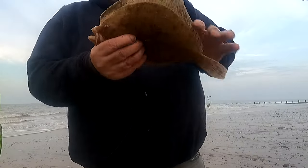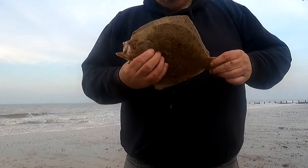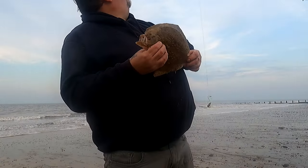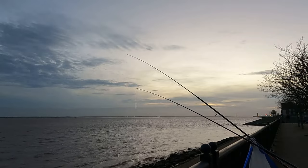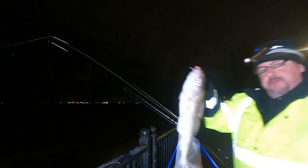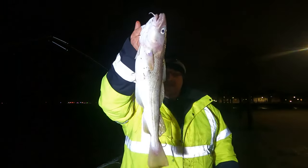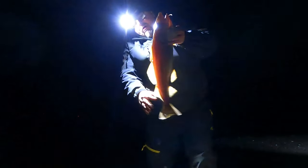It's a lovely fish, look. Beautiful turbot. Beautiful. First time I've ever caught one, so I'm well chuffed. Absolute beauty, that, guys. Look at the size of that. 5 or 6 pound of that. Absolutely huge.